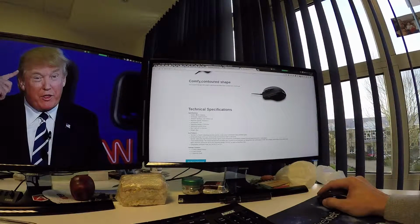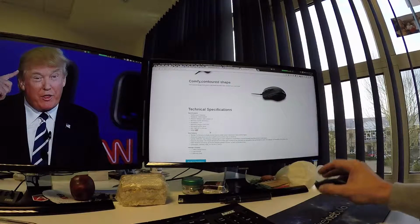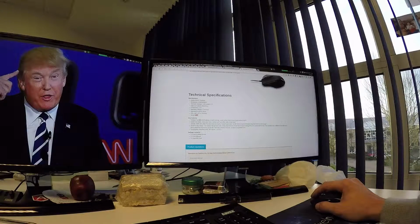So yeah, 5 buttons, 1000 or 2000 DPI, 2.0, 25 acceleration, 15G, I don't know what that is, to be honest with you. Operating voltage is 4.75 volts and 50 milliamps. It weighs 98 grams. It's quite a nice weight, to be honest with you. It's not heavy, it's not light, and it feels a bit sturdy. It's okay. So, true open, non-precise, smart cursor control, many surface types, contour shapes, hand-friendly design. Compatibilities, here we go: Windows 2000, XP, Vista, 7, 8 and 10.